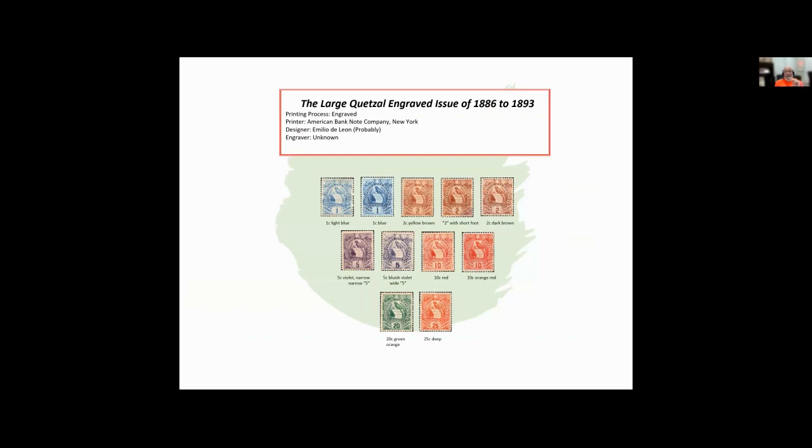So now in 1893, they decided to go ahead and engrave these instead. No one's quite sure why they made the change, but they had to engrave these, and they're very, very similar to the lithographed stamps. In fact, collectors have a lot of trouble differentiating between the 1 centavo value that's lithographed and the 1 centavo value that's engraved. This slide shows all the variations of the issued stamps, particularly the 2 centavos.